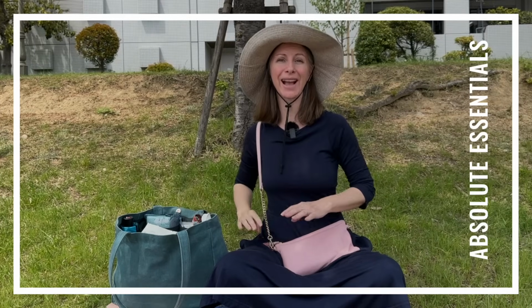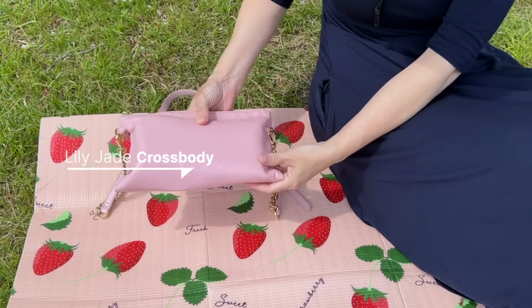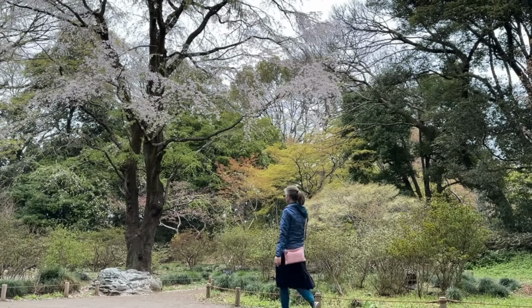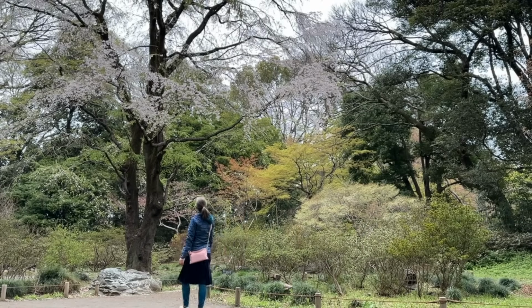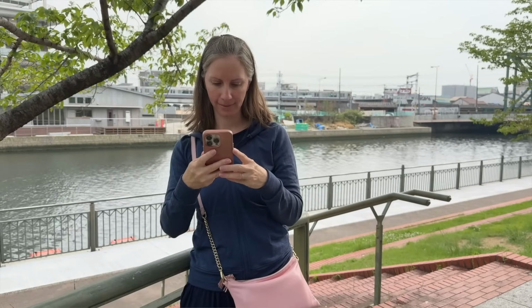Along with the tote bag, I carry my absolute essentials in a small crossbody purse. These are items that I want to keep on me at all times. This is a crossbody clutch by Lily Jade. I recently got this pink color, and I had a black one that I used as my travel purse for years. In this back pocket is where I pack my iPhone that I'm actually filming with right now.